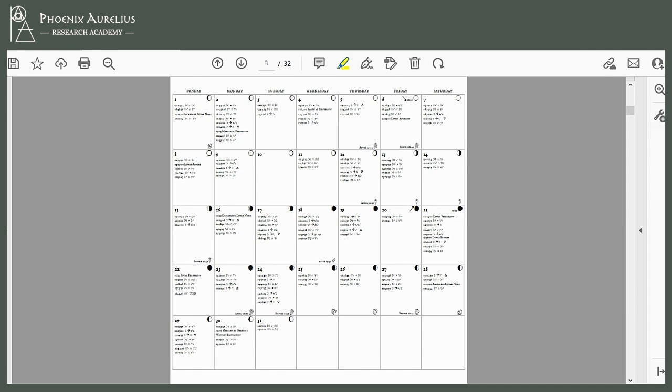Today, I want to talk to you about the Astronomological Calendar 2023 and how to be able to utilize it, some of its basics, and just how to get the most out of it.